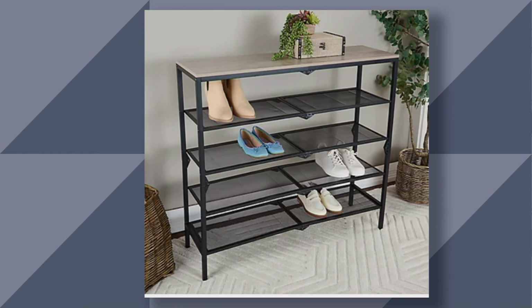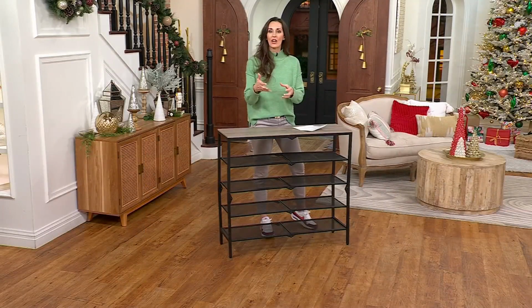Because it has a slim profile of just under 12 inches. I mean, think about that. Just under 12 inches. This could easily go in a hallway. This could stay in your entryway. It could also go in a back wall of a closet. A lot of us try to fit dressers in closets because we need all that extra space.